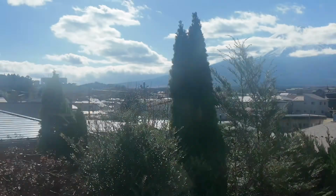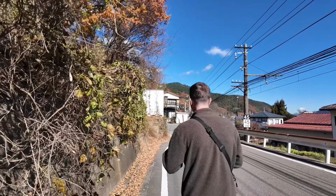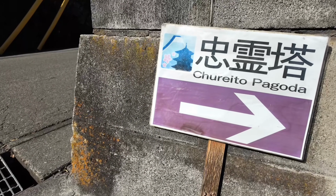Most people choose to visit the area to get an iconic photo of Mount Fuji peering behind Chureito Pagoda.